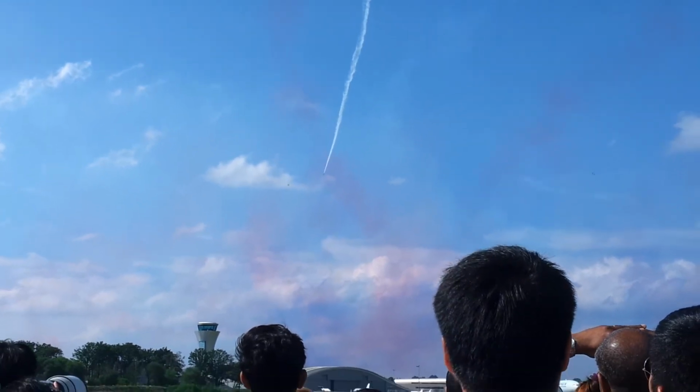The Red One puts his smoke on. He's going to cover all 9 aircraft back together as they recover to land here on runway 24. You'll see that break in just a couple of minutes' time.